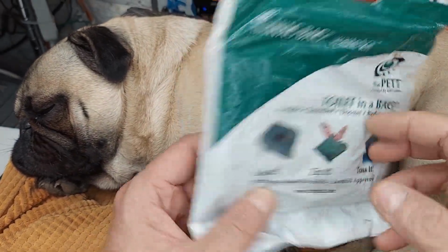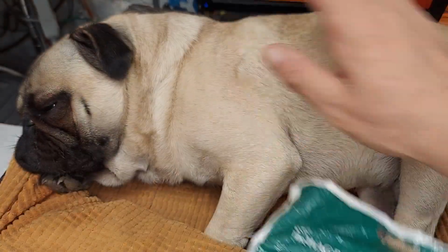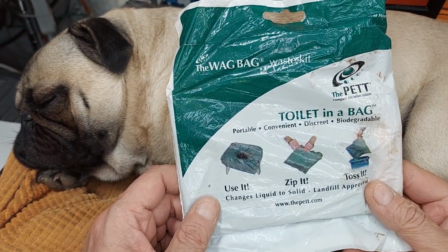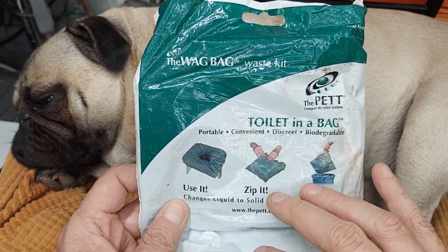Now they're designed for use with their PETT toilet, which is not for these kind of pets. It's just a kind of a useful temporary toilet that these can be a component of. But these can be used separately. These are an all-inclusive kit.